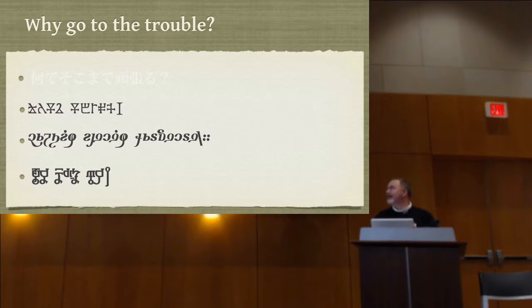I'm going to ask Mr. Harris to read the next line. Hai Lesha, which is in Orisa. And that means, why go to the trouble, but basically, why labor? Why labor, right. So it's expressed differently. In Japanese, it's, you know, why persevere to that extent? Everybody says it a different way.